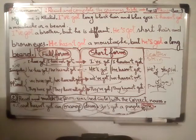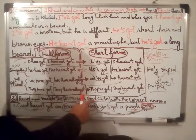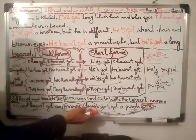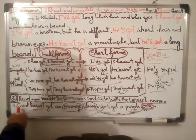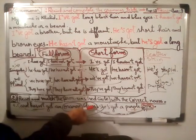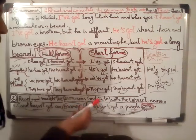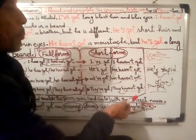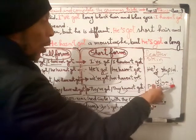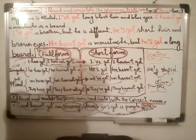Now we move to part two. Read and match the pronouns. The pronouns, red circle, or the correct nouns. For example, dress. Carol, number one, Carol hasn't got an orange dress. She's got a purple one. Purple as a color definition is mauve. I move to number two.